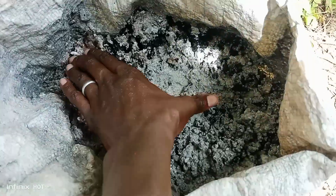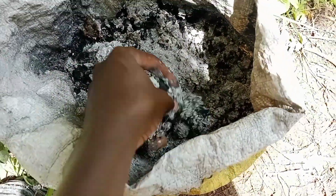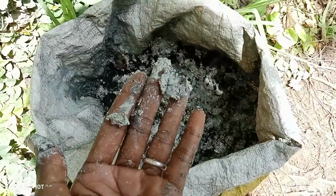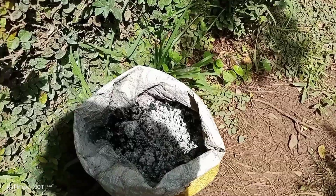So when Joseph cooks his food, he keeps the ash here. And this is the ash we use in the garden. I wanted to use it today, but it's very wet. It rained on it.